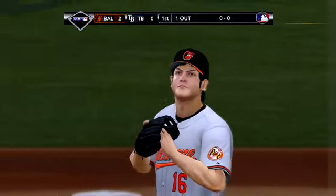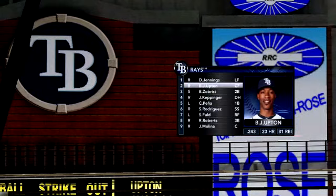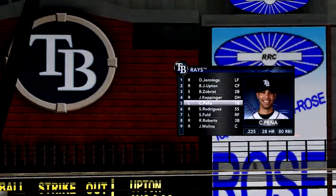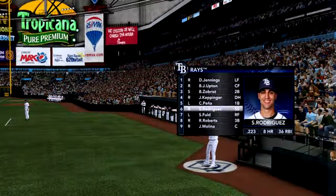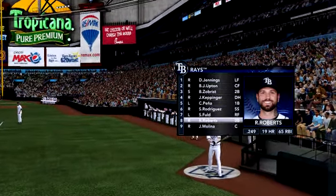The Rays lineup looks like this. John, who do we keep an eye on? Well, if this team's going to win today, B.J. Upton is going to have to be the guy that gets on base and scores runs and drives in runs. Unbelievable talent, but he's yet to live up to that potential. Let's see if he can start with this one today.